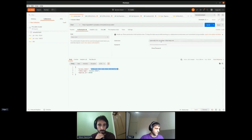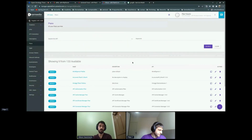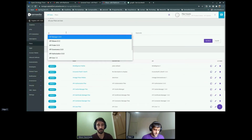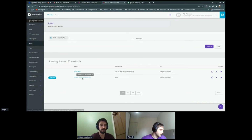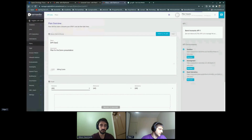Although, where do those client ID and client secret come from? The platform has two capabilities, actually. One is called plans and the other one is called labs. Let's start with plans, okay? So imagine that I have multiple consumers for those APIs, multiple partners, and I will create a plan for each one of those customers that I have to consume my APIs. And then I will tell the gateway that in a specific plan, just grab my plan here, in a specific plan, for example, my plan for API Days, I will use a specific API and only this API.